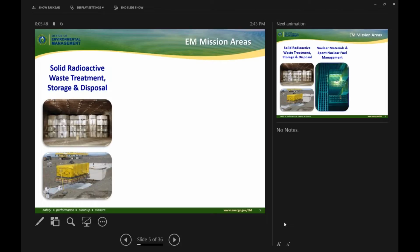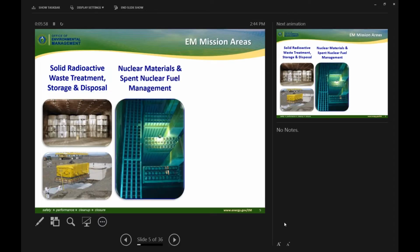And then we have a number of surface or near-surface land burial sites across our complex, primarily at the Hanford Site, Savannah River Site, and Oak Ridge National Lab.